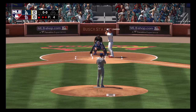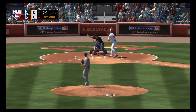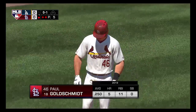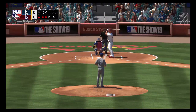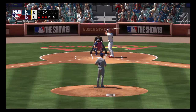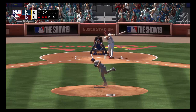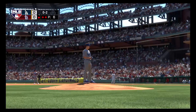Here's Paul Goldschmidt now, as the first pitch to him is in there for a called strike 1. No one aboard for him, and 2 gone here in the first. The windup and the 0-1. Looked like he tried to pull it there, but he swings right through the fastball.